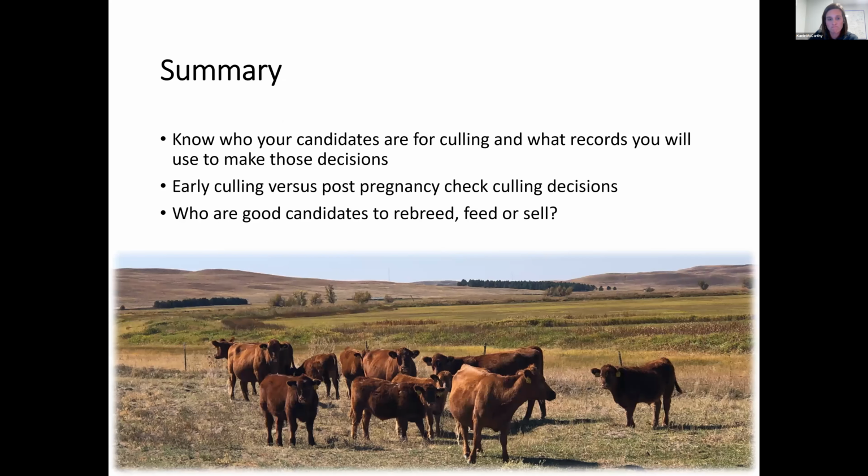So at the end of the day, I know we've been talking a lot about who are some good candidates to keep. The best thing, and the advice that I always like to go back to, is: what are your records? What are your goals? And understand you have some reasons. We talked about that earlier in the talk, of who are your candidates and why those animals may be on that cull list. So take a look at those records and use those to make your decisions.